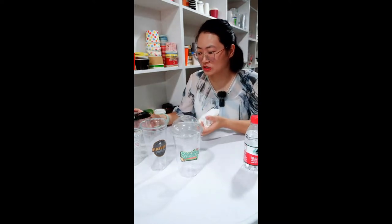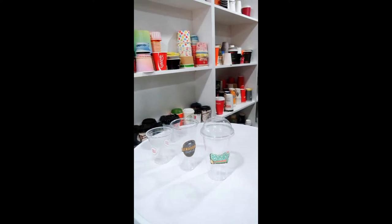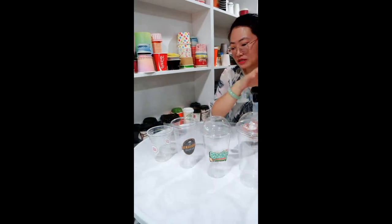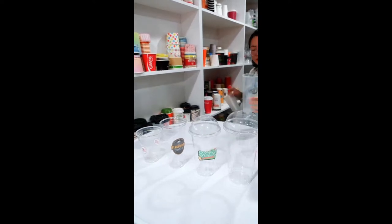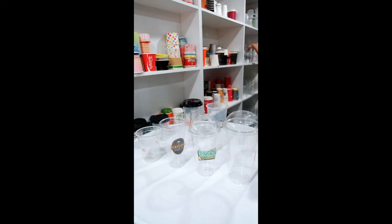For plastic cups, we have PET cups and PP cups. This is the PET cup, and this is the PP cup. We have the small one, middle one and bigger one, and the PP cup also has these sizes. Because hot summer is coming, some customers like to order the big size.